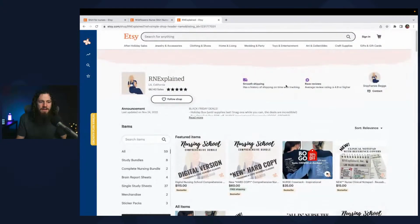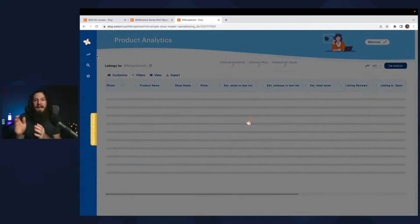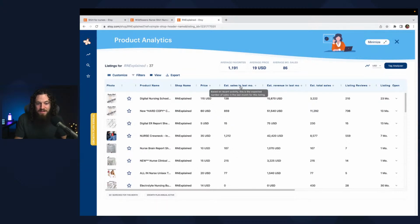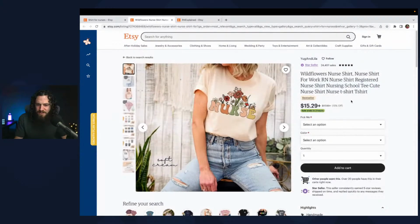What I will do is I'll go over here to the left-hand side and I'll select product analytics, and this will run analytics just for this store. So it's going to give me their best-selling listings, and I can again sort by estimated sales in the last month or estimated revenue in the last month. So estimated revenue in the last month, looks like that's not a digital item, that's their bestseller, but the sweatshirt that they're selling, that example I showed you, is their next bestseller. So let's do it on a different example because that wasn't the best example.